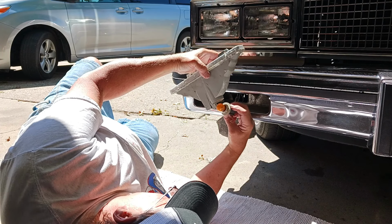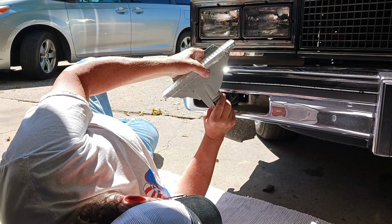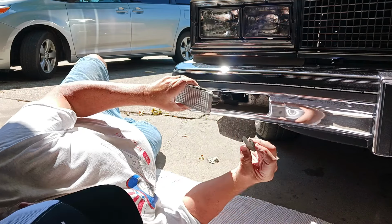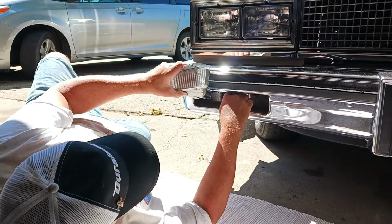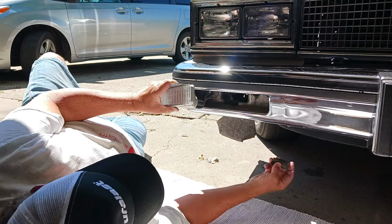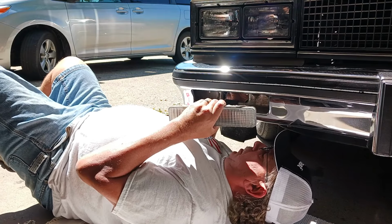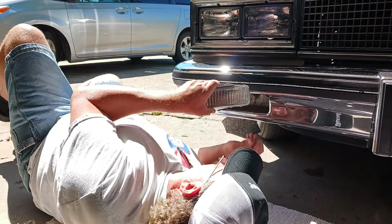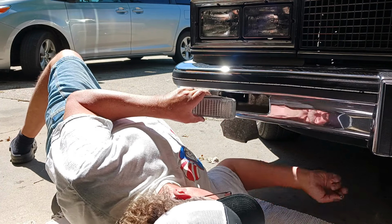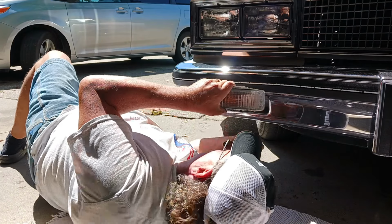Okay. Well, I'm assuming it came out of here. There we go. This little rubber piece goes up in here, like so. Oh, I gotta take these screws back out. I stuck them back in there so I wouldn't lose them. You guys know how that is, and gals. Okay, here we go.